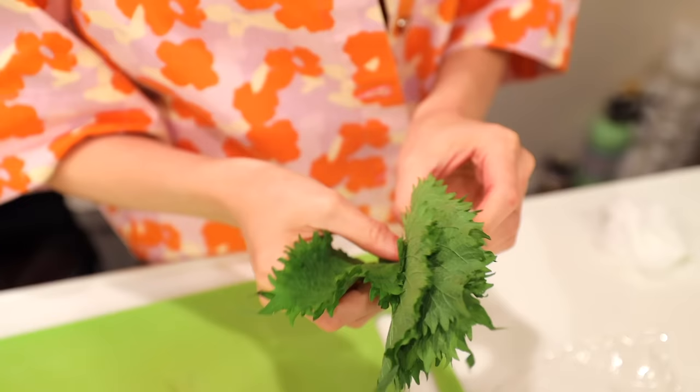Now, my wife's making onigiri, a Japanese rice bowl. She adds several ingredients so she can get as much nutrition as possible into one bowl of onigiri. Oh, she's using my son's baby cheese.